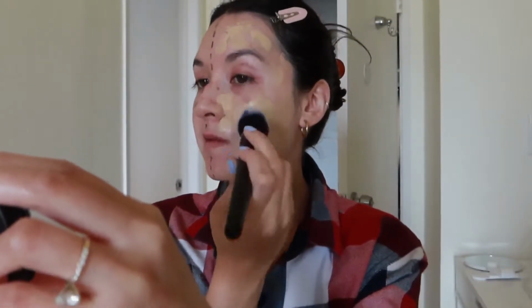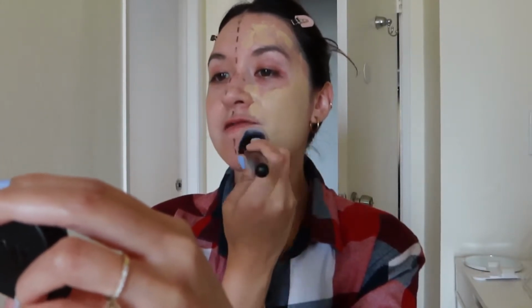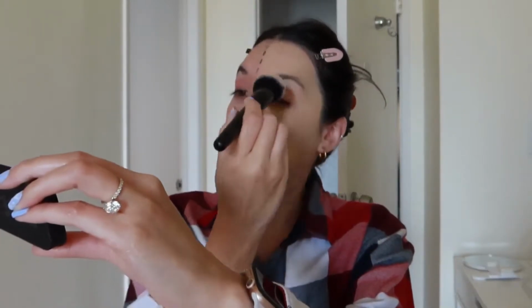Oh, so good. And then I guess we're just going to jump to the foundation. I'm going to use this e.l.f. Camo CC cream. I almost use it in every video, I feel. I'm just going to pat it in for the extra coverage. Oh. Wow.